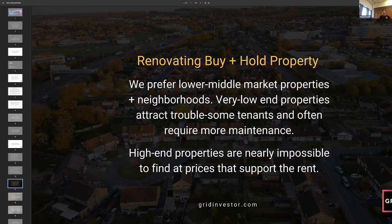Generally, when you go with lower middle market properties, you're getting properties around here in that 250 to 350 range that, even with the interest rates where they are, kind of make sense right now. And you're hoping that as rates go down and insurance rates go down, it'll make even more sense. You don't want to be on the super low end because there you deal with a lot of headaches.